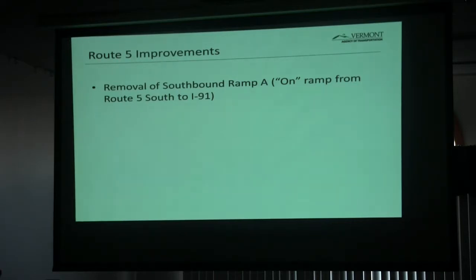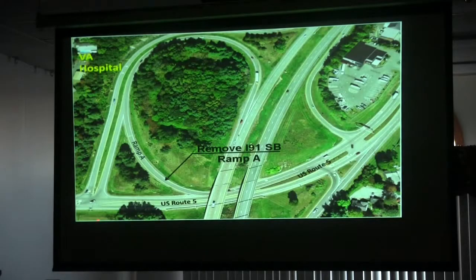It kind of reduces the likelihood of a crash at that V, and I'll show you right here. This is the ramp, and this area right here is problematic from a safety point of view. And then it just is another place for pedestrians or bicyclists to cross. So we're going to end up removing this ramp at the end of the project, and this will all be grass. And then there'll be a right-hand turn lane to make that. And again, that was identified in the town of Hartford plan for Route 5.